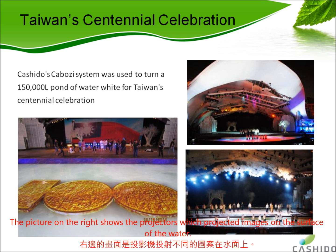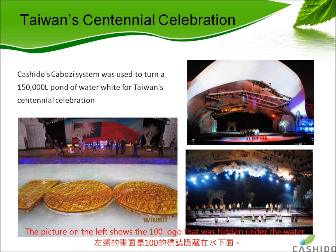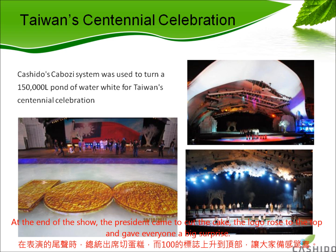So if you look at the picture on the right, you'll see that they have some projectors on the top where they would project various images onto the surface of the water. If you look at the image on the left, that 100 logo was hidden underneath the water. Then right at the end of the show, when the president came out to cut the cake, this logo slowly rose to the top and gave everyone a very big surprise.